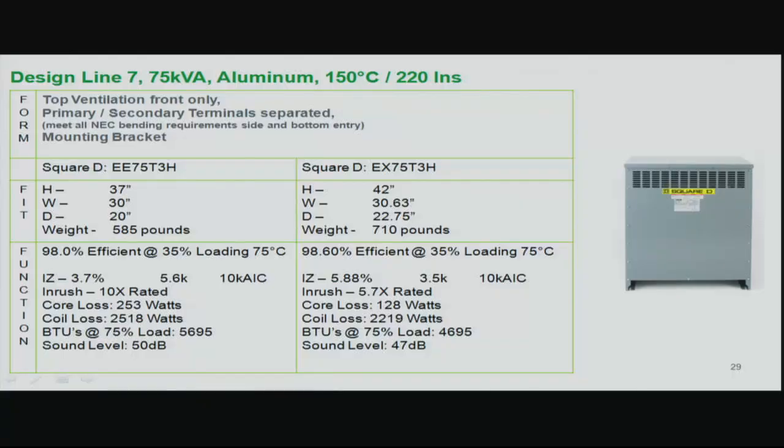And if you look at this, what this unit is representing, which is the 15 kVA through the 150, what's critical is that the panel's AIC rating doesn't change. That was our goal. We were unsuccessful. We were able to hold the same panel for the 15 through the 112.5, but the 150 kVA we're no longer going to be able to feed a 10 AIC panel due to the change in the impedance. So the majority of the family was unchanged.